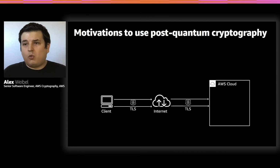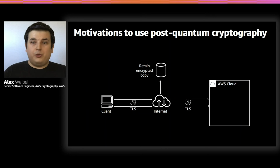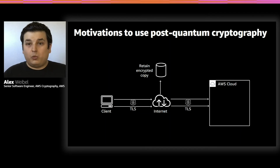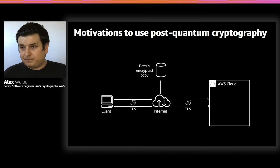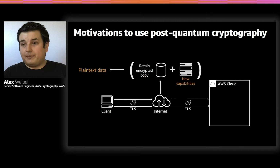I'm going to walk you through this scenario in a little bit more detail to make sure that it's clear. This scenario applies to any protocol that performs classical asymmetric key agreement, such as TLS, SSH, and IPsec. So we have a client connecting to AWS through the public internet using a protocol that has an asymmetric key agreement. Some user on the public internet that is able to see that encrypted traffic will be able to retain an encrypted copy of it.